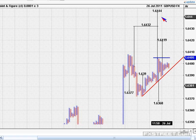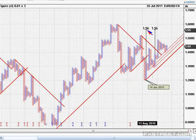Clustering is very important, as we saw with the euro and cable. If I go back to the first euro chart, I've got two targets here from two completely different points on the chart at two completely different times, and they've both come in at 156. That does reinforce that as a possible target area. So yes, clustering is very important.